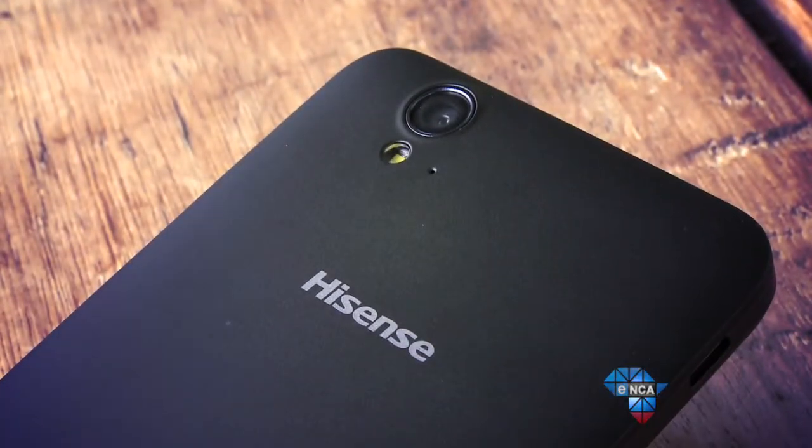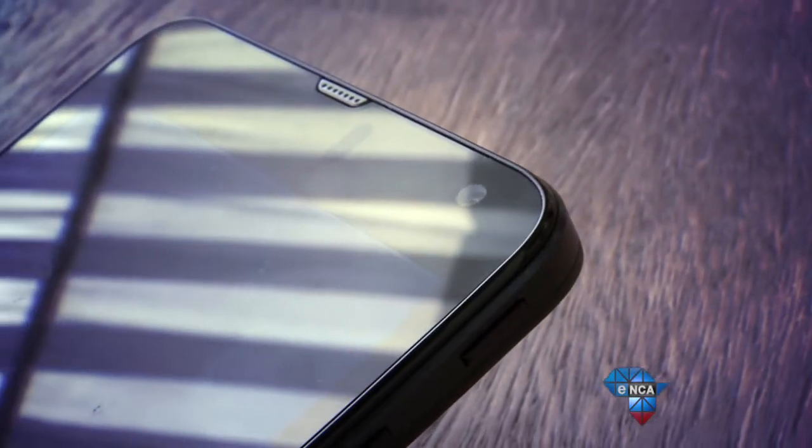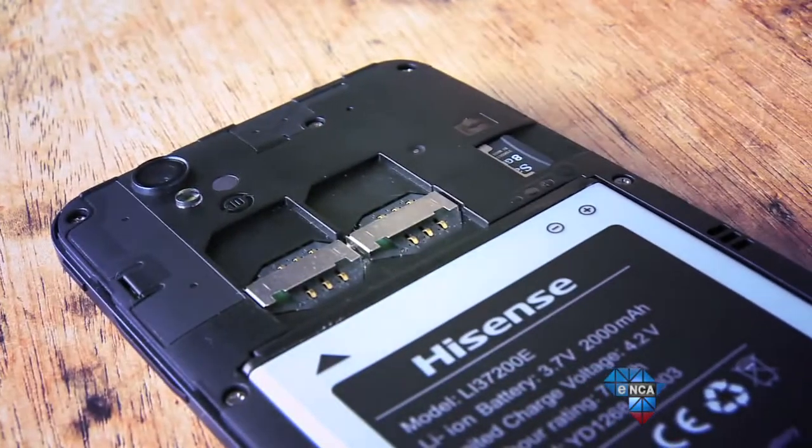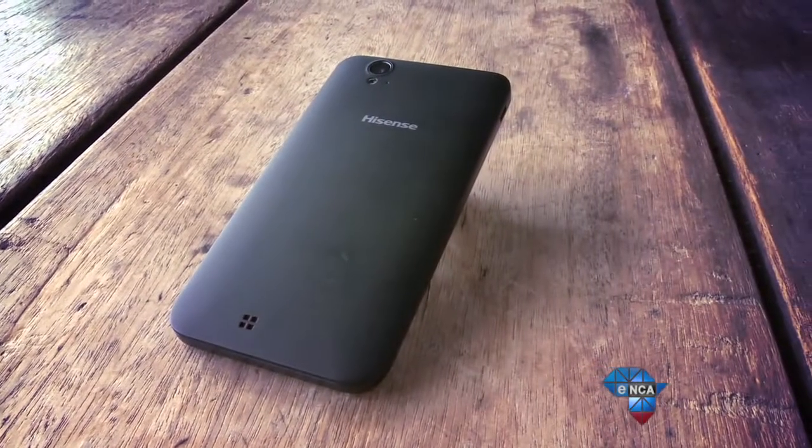The Hisense Infinity Prime 1 is one unassuming powerhouse of a phone. Running on Android 4.2 and a quad-core 1.2 GHz processor, this little beast packs a lot of punch in the surprisingly low price range. It even has a dual SIM, dual standby feature, which allows you to house two different numbers on the same phone.